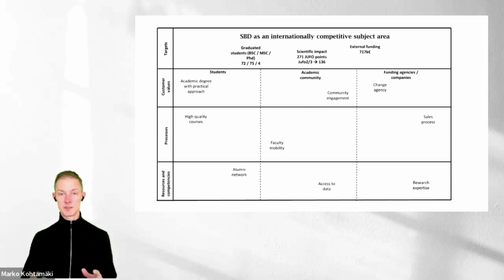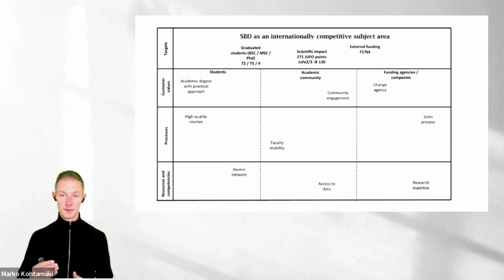In the highest row, you have the financial targets, or in this case, as I would call them, the targets, or in practice, I mean the targets and measures which are close to productivity. So all of these three targets represent productivity of our three core processes. Productivity of teaching operationalized in graduation of bachelor's, master's, and PhDs. Productivity of our research process operationalized into publication forum points. And external funding productivity in terms of our societal impact, where the target in this case is set as an overall external funding target, over 700,000.